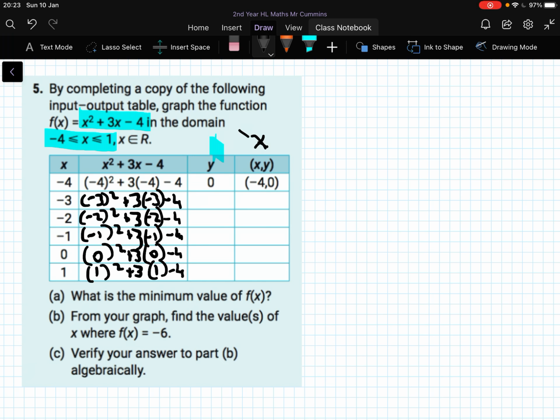And the y values then work out as, this is -4, this is -6. So you do your multiplication out there, bang straight into your calculator. -4, -6, -6, -4, 0. Not to sound cocky or anything, but I think this looks good because it seems quite symmetrical there. I have a 0 top and bottom, I have 2 -6s in the middle and 2 -4s both sides of those. So I think I might be on to a winner, but we'll see when we start drawing it. Our couples then: -3, -4, -2, -6, -1, -6, 0, -4, and 1, 0.